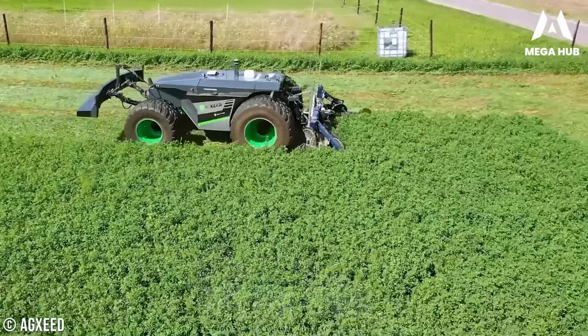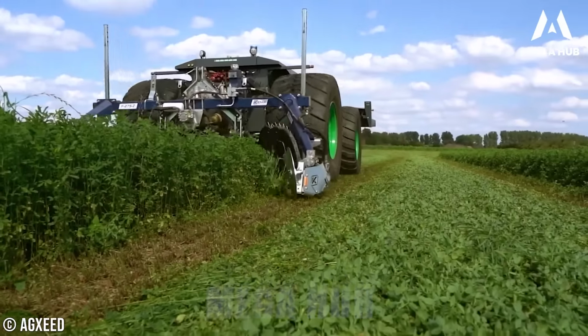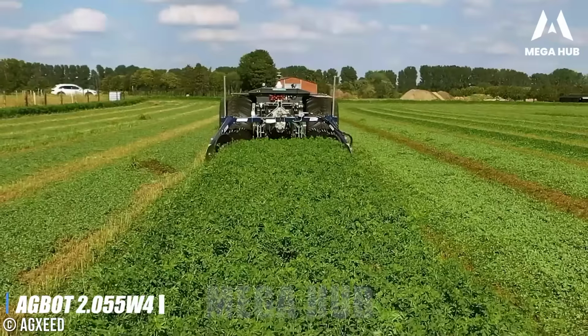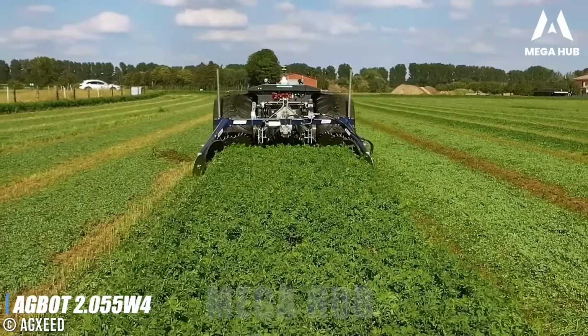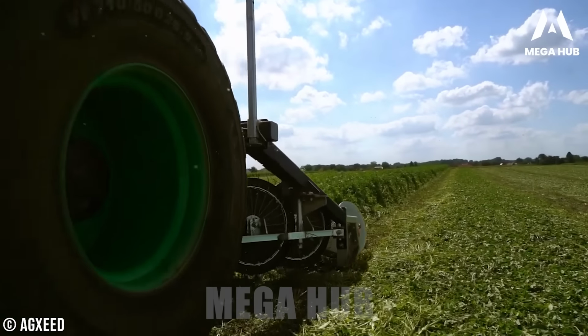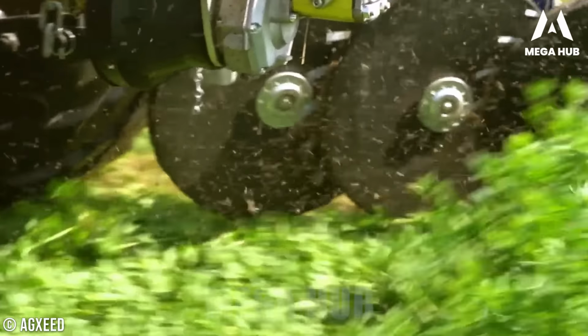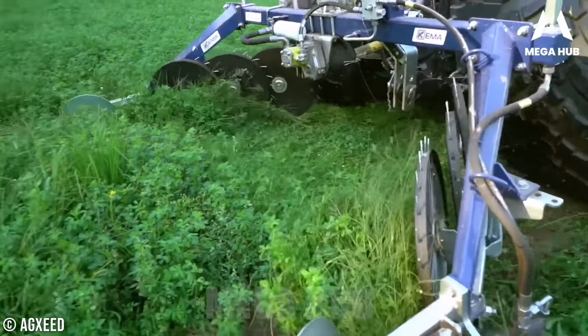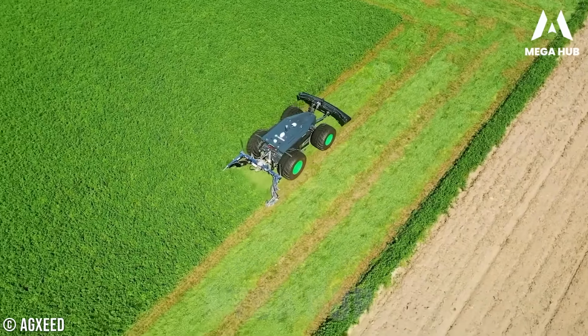Because alfalfa improves soil with its deep roots, it's vital to use machinery that preserves that benefit. The AgBot 2.055 W4, with its lightweight frame and 710 millimeter low-pressure wheels, minimizes soil compaction. At 9 kilometers per hour and with a double-blade mower, it handles cutting with speed and precision.